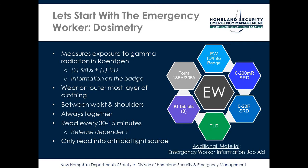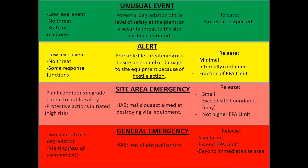And as always, only read the self-reading dosimeters into an artificial light source, such as a flashlight or a headlight. These are the 4 emergency classification levels of a nuclear power plant. First level is an unusual event. Second level is an alert. Third level is a site area emergency. And the 4th level is general emergency.